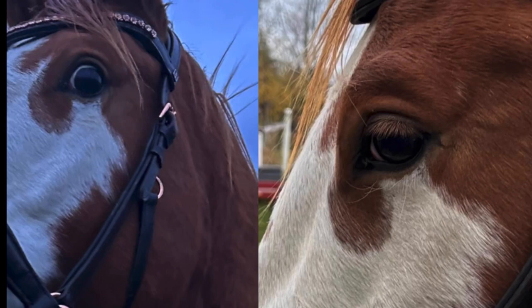This is an example of my horse Banksy's eye. The left photo is him when he's looking at something he's afraid of in the distance. He's showing more sclera than what he usually would show, and he has tension above the eyelid versus his regular relaxed eye with the regular amount of sclera that he has visible on his side of the face where he has more white on his face. So you can see the very clear difference between the two here.